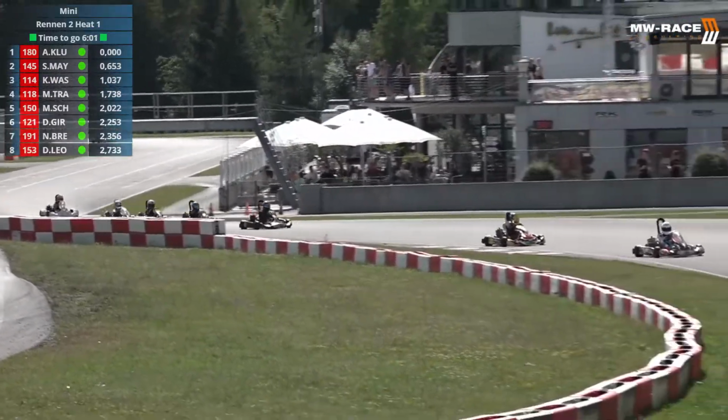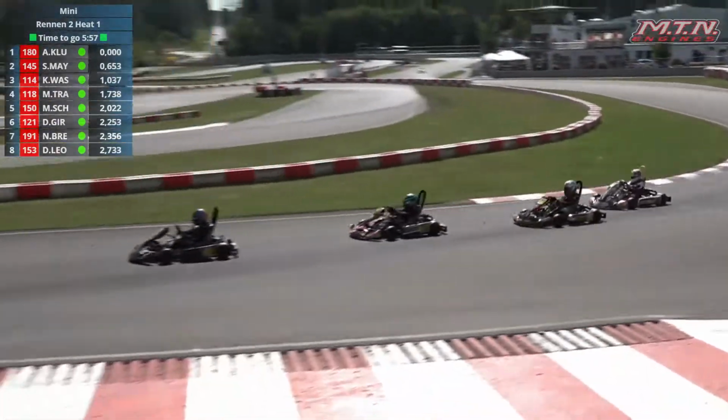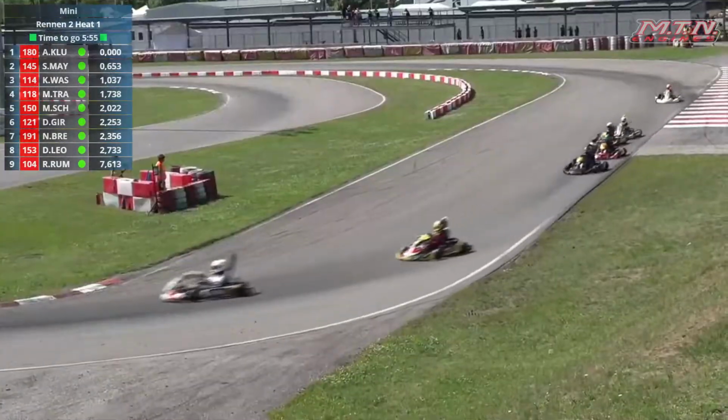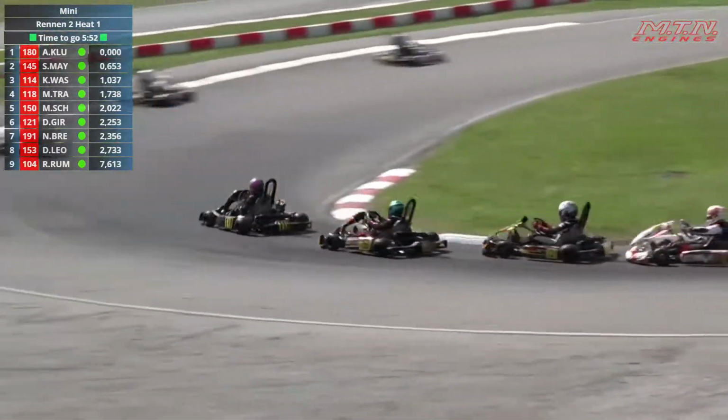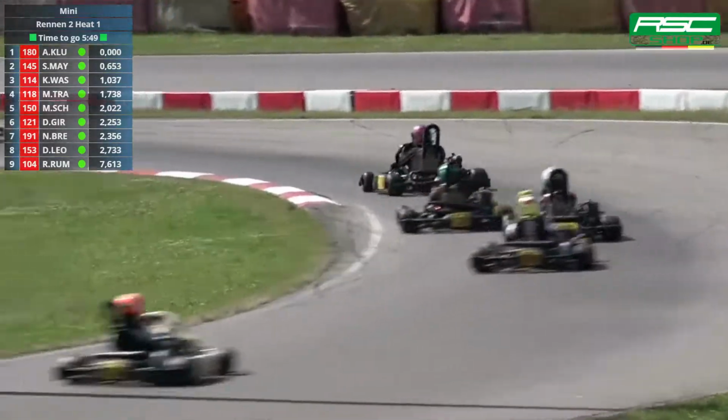And when you're gunning for position, so at the moment, Alexander Klugel leads from Simon Mayer. Kenyon Washington rounds out the top 3. Mika Trapp, Matthias Schulte, David Girouche in 6th, ahead of Naim Bretag, Devin Leon Ukar and Ramona Hummel rounding out the 9 strong.